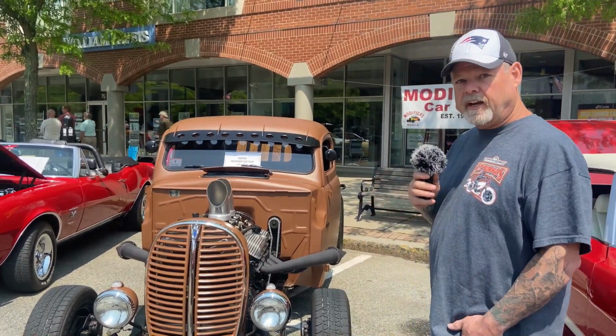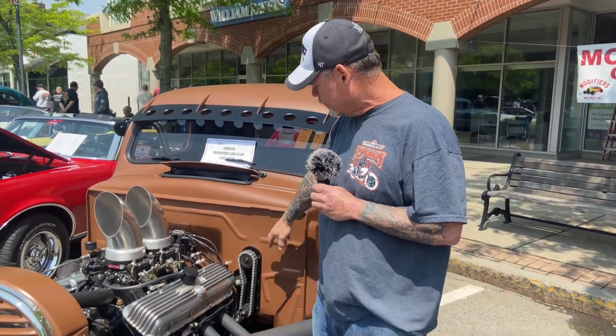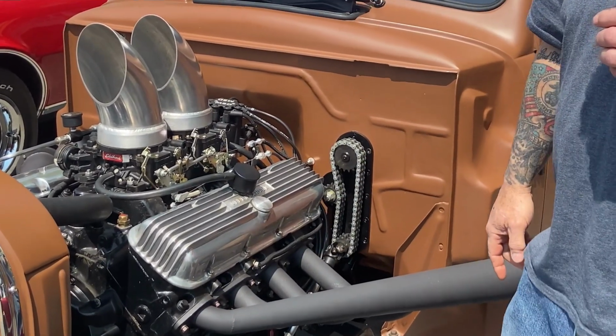If you look at the steering, the 55 Chevy dash came out too high. So I built this to bring the steering down instead of using linkages. And that seems to be an eye catcher for a lot of people. Yeah. Ate her up.